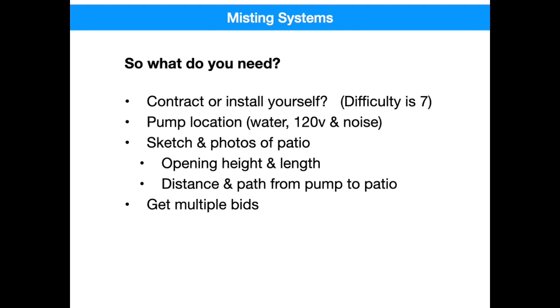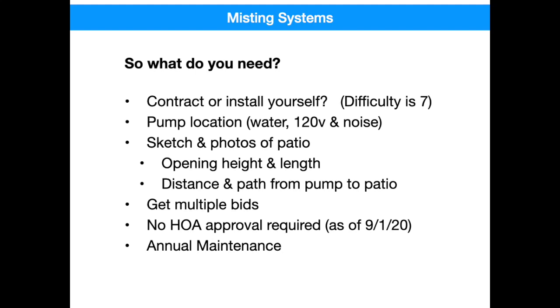Prices can vary significantly. The good news is that installing a misting system does not require Trilogy's HOA approval, provided they are discreetly installed and kept tucked out of sight. As always, if you choose to tie into alternate plumbing or electrical sources, you should use a qualified technician for this work. Once the cooling season ends, there will be some maintenance required, like blowing out the lines, repairing any leaks, and changing the oil and filters on the pump.